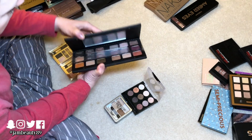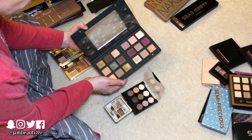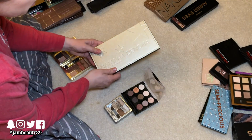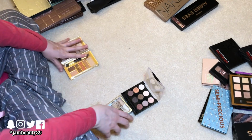The Natasha Denona, same thing. I don't think I will ever buy another one because I don't think the quality's above products that are half the price. Do you know what I'm saying? So I don't think it's worth the money. So I'm definitely going to keep it and keep using it, but I would never buy another one.